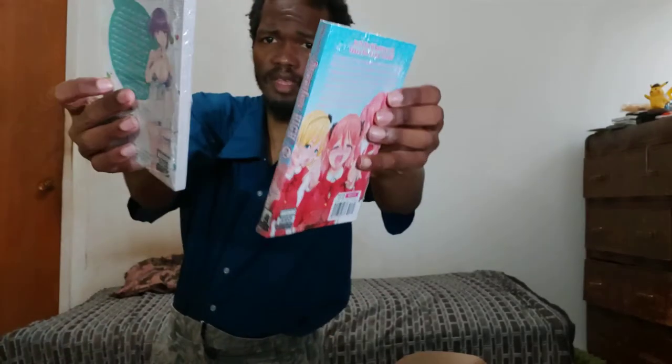Okay, let's take these both out of the plastic and see what's in here. I'm super excited to read these, in case you didn't know. I'm holding this one first. Gotta get to this plastic seal. If this series doesn't make me like Welcome to Succubus High, then this is going to be the last volume I buy. As you know from my videos, I'm not real fond of this series.